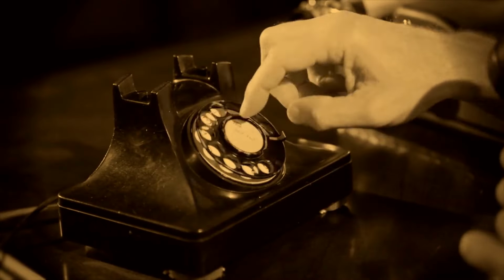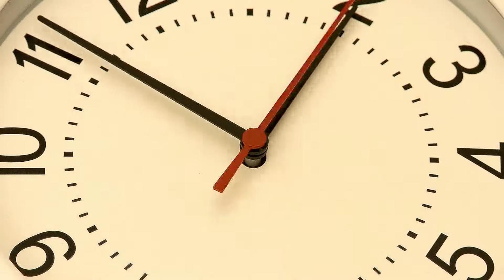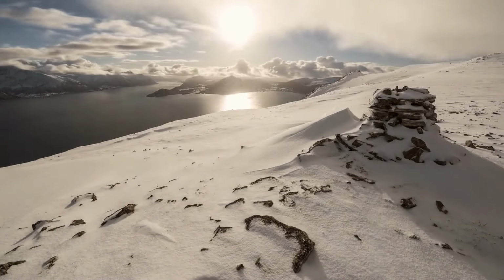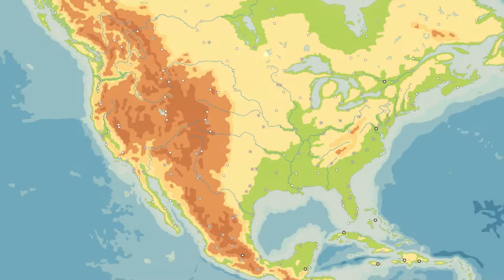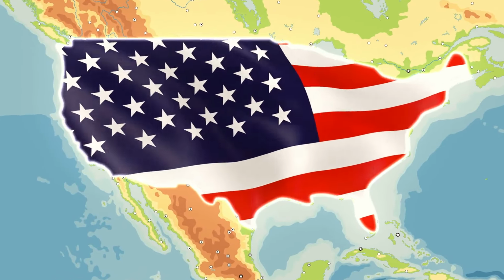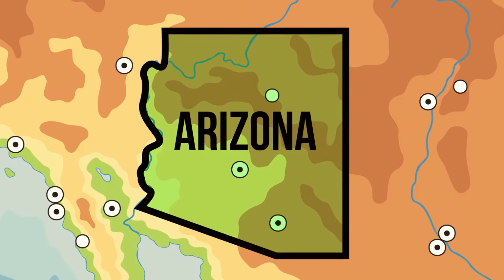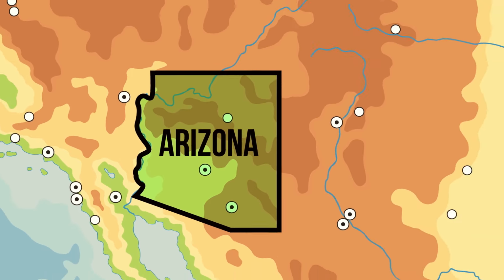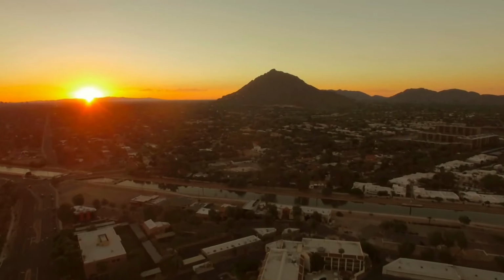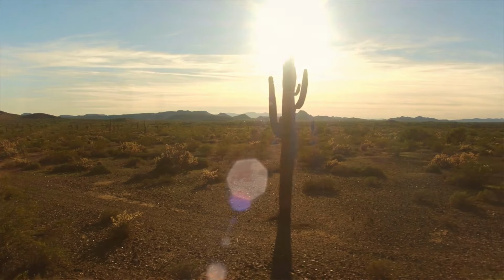Since then, many countries have adopted the practice, though some regions near the equator or at high latitudes opt out due to minimal variations in daylight hours. In the United States, daylight savings time is observed almost everywhere, except in Hawaii and Arizona. Arizona's scorching hot weather makes daylight saving time kind of pointless.